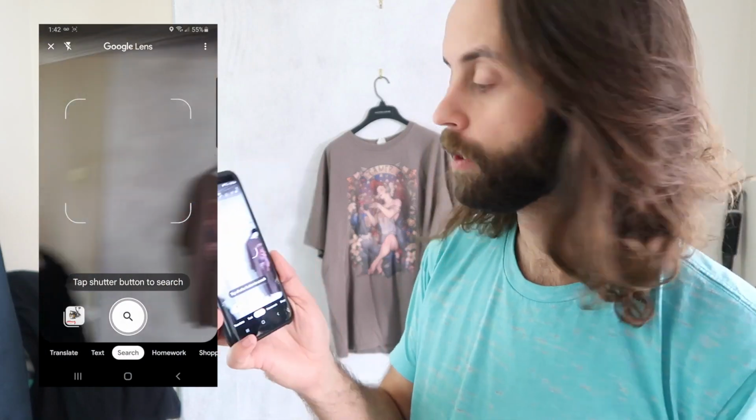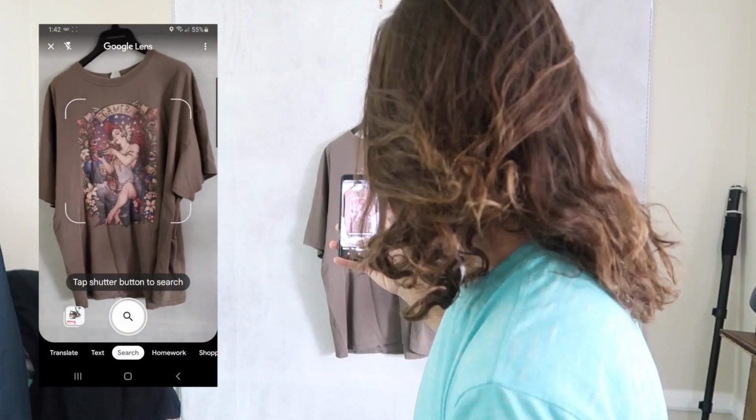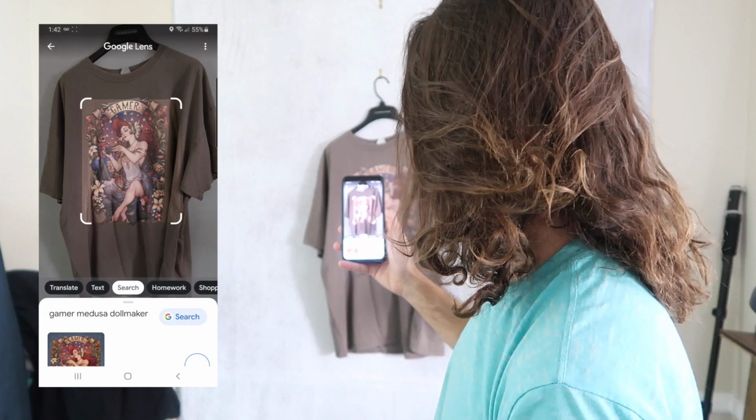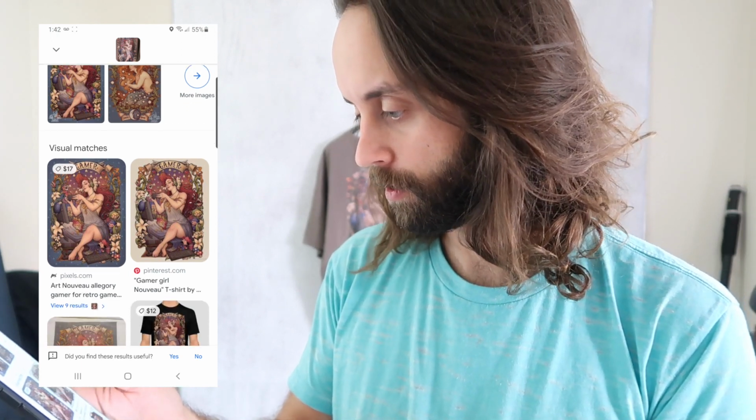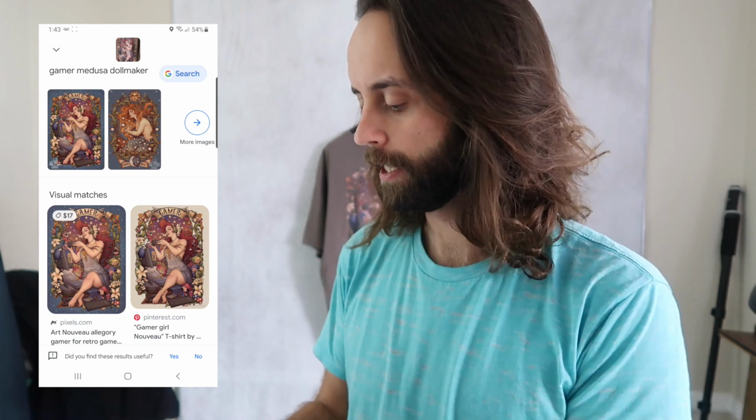I can just open up the Google Lens app, snap a picture, and it'll pull up exactly the keywords that I need. Art Nouveau, Gamer Girl Nouveau by an artist named Medusa Dollmaker. So this will just give you the raw keywords, and you can punch it in on the internet, you can punch it in on eBay and figure out how those keywords fit together. It took me a couple minutes of research to figure out the artist is named Medusa Dollmaker, and the title of this graphic is Nouveau Gamer Girl or something like that, or Art Nouveau Gamer Girl.